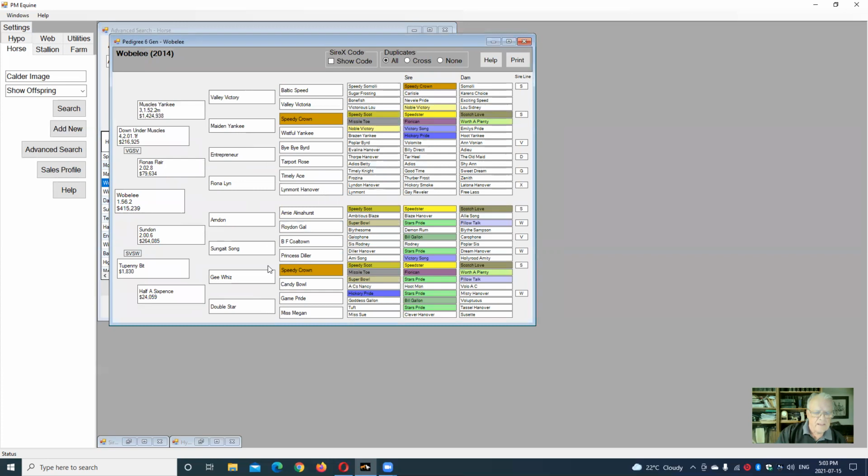It's wobbly. It's got pacing bred here. Yeah, it has. It's got the Speedy Crown connection here, but it's not inbred to Speedy Crown. It's a bit of everything. East for top and bottom. But there's not another speedster line in here. It's just a mixed up thing, and just came out of nowhere.